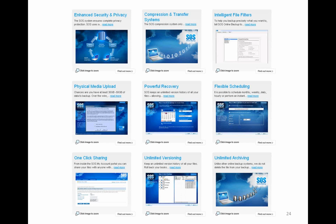Just below that, we keep an unlimited version history of your files, and we do it for free. All of our competitors only keep 30 versions. Most of them, well, a lot of them keep 14. We keep an unlimited version history, and we do that at our cost, at no cost to you. So when you combine that with our recovery module, it's an extremely powerful system. It lets you go back in time to what your data looked like.